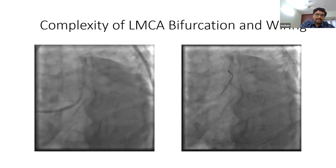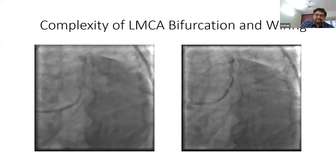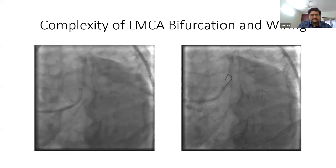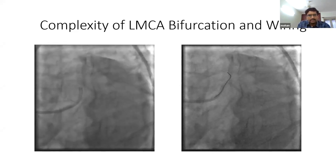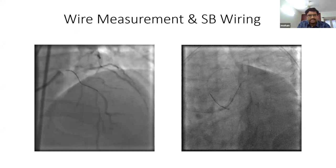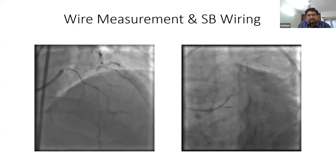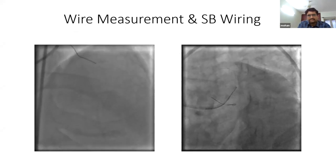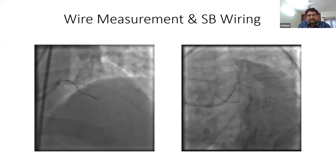And here again, I have taken a JL instead of the extra backup. I just want to show off how we can do it with a JL with this particular anatomy of the vessel. And you can see the tortuosity of the LAD again, and crossability of the LCX is not easy. Then I made two bends for the LCX wire, the primary curve as well as the secondary curve. Then only I was able to manage.